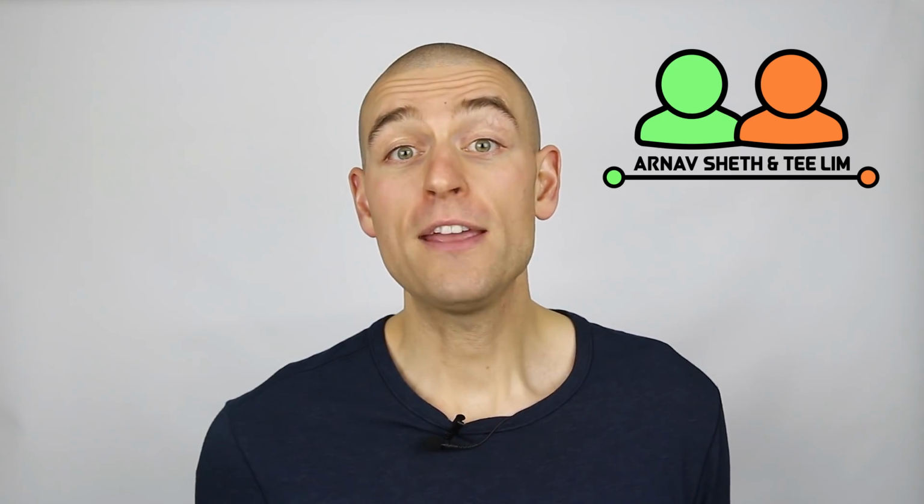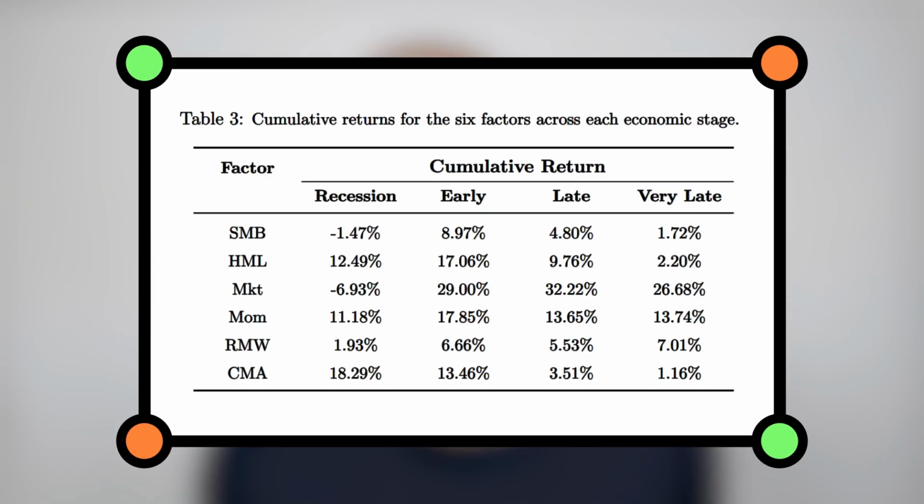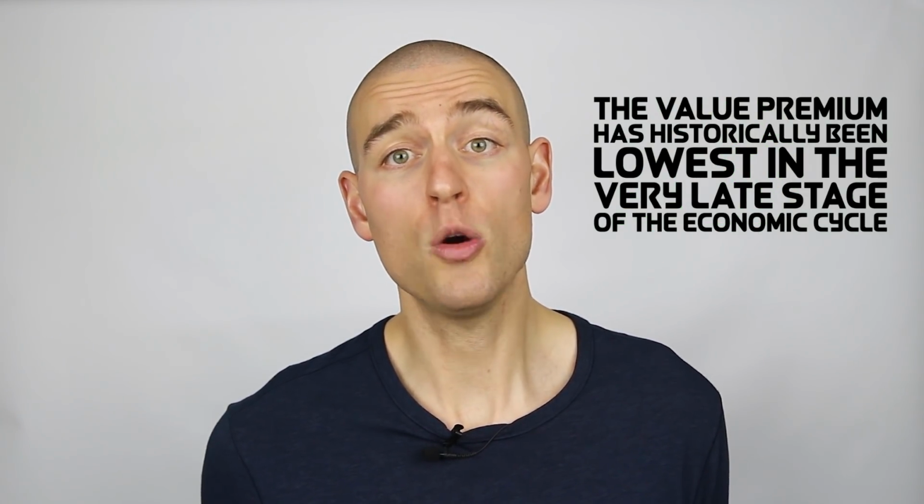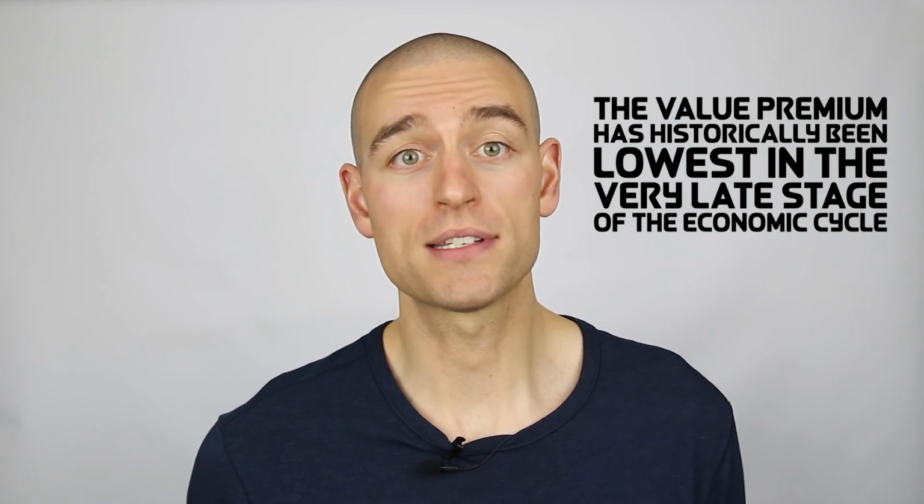They found that the best performing factors in a recession, on average, were the investment factor with an average cumulative 10-month premium of 18.3% during recessions, followed by the value factor with an average cumulative 10-month premium of 12.5% during recessions. In the early and late stages of the economic cycle, the investment premium tapered off quickly, while the value premium remained strong into the very late stage before tapering off. Possibly the most interesting insight from the paper is that the value premium has historically been lowest in the very late stage of the economic cycle.